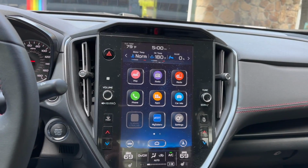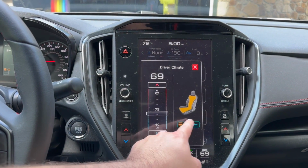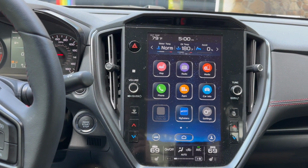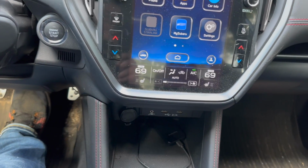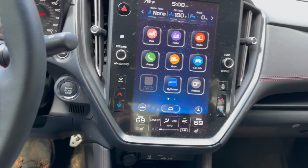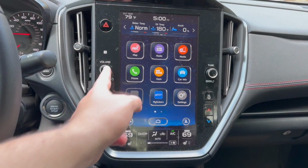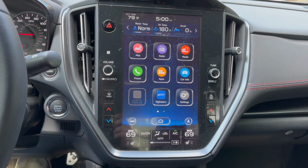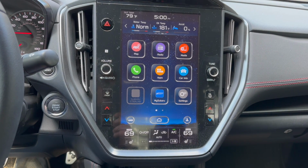Big infotainment screen. You can turn your heated seats on from here. It does have wired Apple CarPlay. I do have a wireless CarPlay adapter though that I can go over later if people are interested. In general, the screen is pretty good. It can glitch out a little bit. You have to hold and restart the screen every once in a while whenever it doesn't update or something like that. But in general, it's a pretty nice screen.